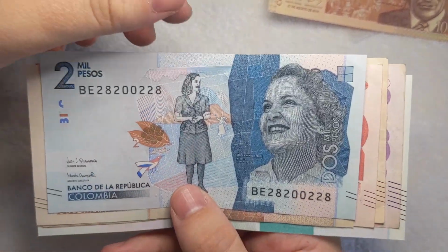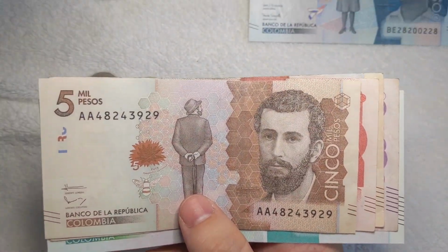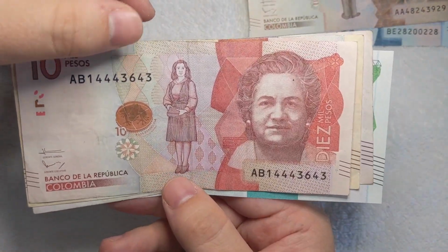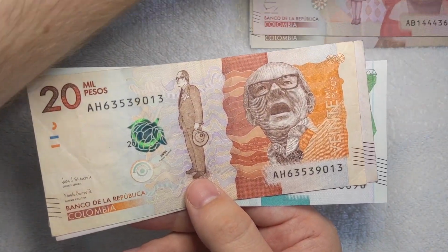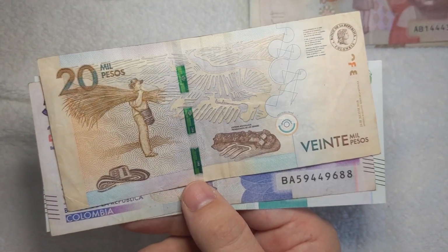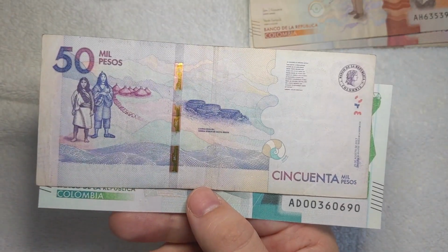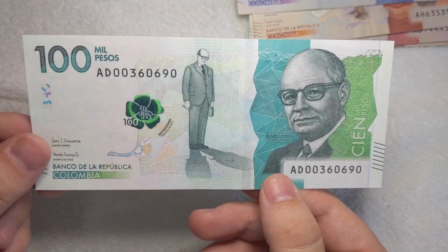And then we have the 2000 pesos, 5000 pesos, 10,000 pesos. A lot of these I got in circulation, but a couple were given to me as gifts. 20,000 pesos, 50,000 pesos, and 100,000 pesos, the current largest denomination in circulation.